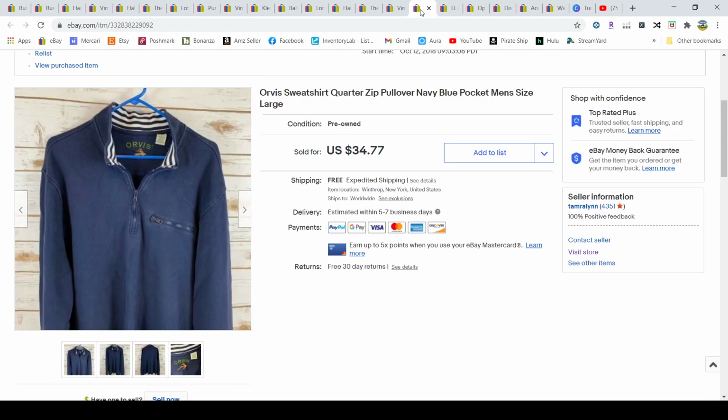Next is Orvis, paid $4 for this. Sold it for $34.77. I love to pick up anything that's fishing related. And of course, Orvis is all about fishing. And this nice sweatshirt went for $34.